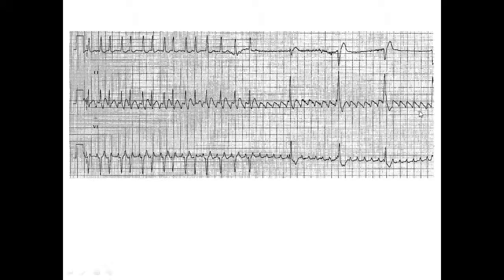Beautiful flutter waves. So we went to see the patient. Ordinarily at 300 per minute, a patient would not be able to conduct 200 per minute, usually about 150 with a 2-1 AV conduction. This means that something is lubricating this patient's AV node.